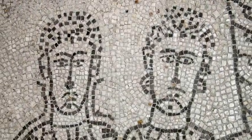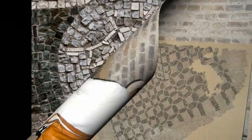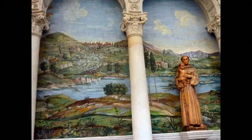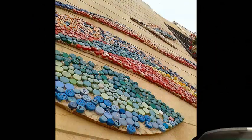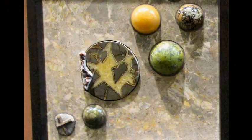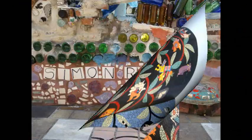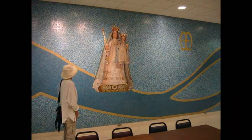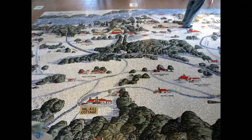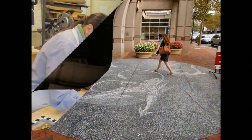So the mosaic tradition, handed down through history, now has a new resurgence. New materials. New ideas. New creators. We get to watch, enjoy, and even participate.